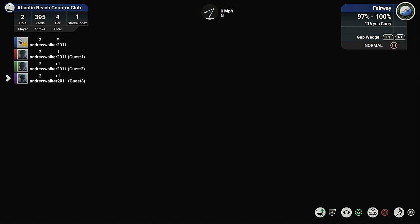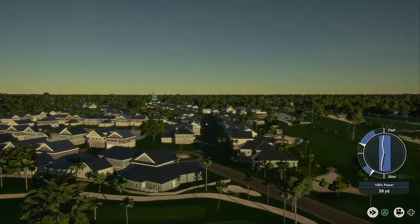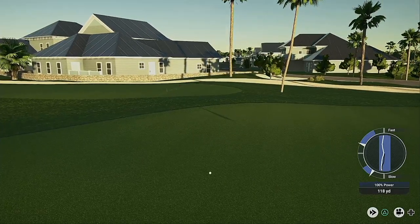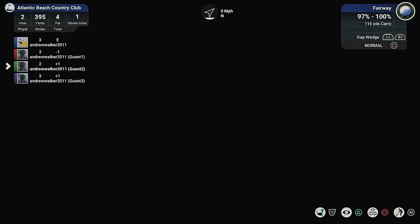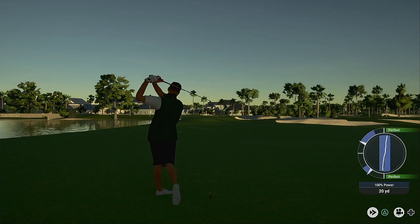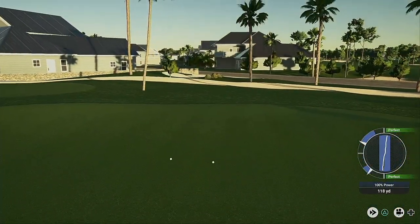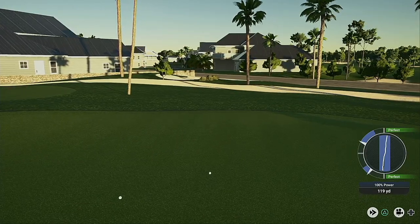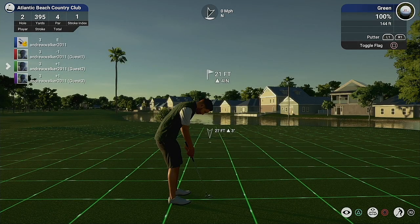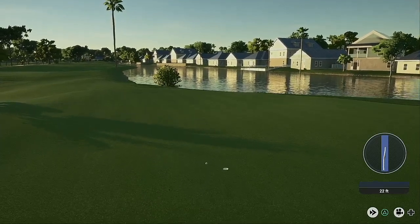Nice. Okay, so we have about 115 yards thereabouts to the pin. Well, it's going to have to bite. Okay, ended up nice and safe. Still a little work to do, though. I think this is going to need to bite. Nice. Okay, 21 feet to the cup from here. Ooh, tough break.